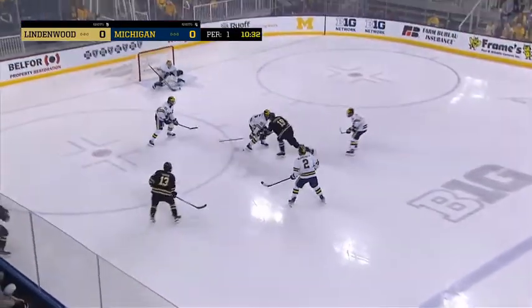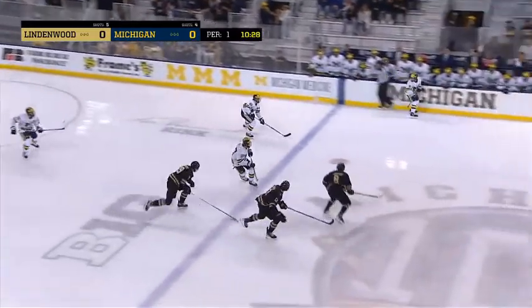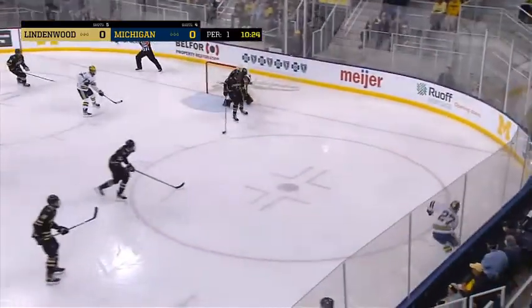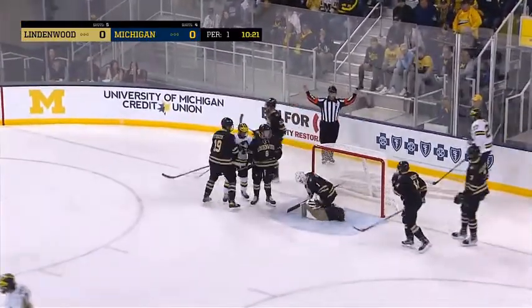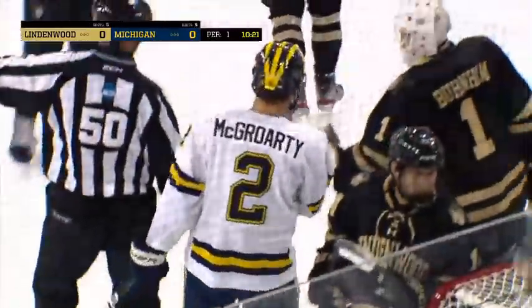Now Jeffries to Seltzer, and he couldn't get the shot off. Luke Hughes has the puck, plays it ahead for McGroarty. That's going to be an icing call. They're going to wave it off because Michigan got to the puck first, right out in front. Oh, and a great save by Burnham on a deflection right on his doorstep.